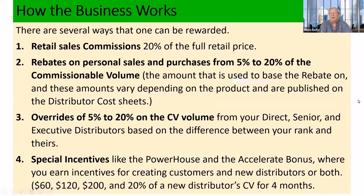Now, there are several ways that you can be rewarded for doing this. Number one, when you create a retail sale, you get a retail commission of 20% of the full retail price. Really simple. You have a cost and then you have the retail price, and that 20% is yours, put in your pocket.